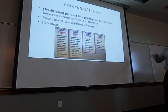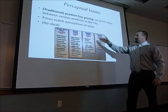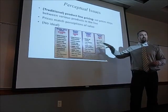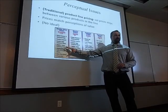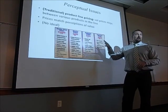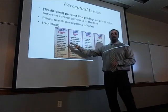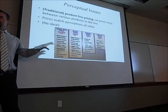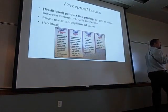Traditional product line pricing is where you've got different products at different price levels, and these roughly correspond to your costs. So this costs more for customers because it costs more to you. The main thing here is that you're not trying to push customers to any one thing. This is cheaper because it costs you less, this is more expensive because it costs you more, and as a retailer, you're more or less ambivalent about which one people choose. That's the traditional approach to product line pricing.